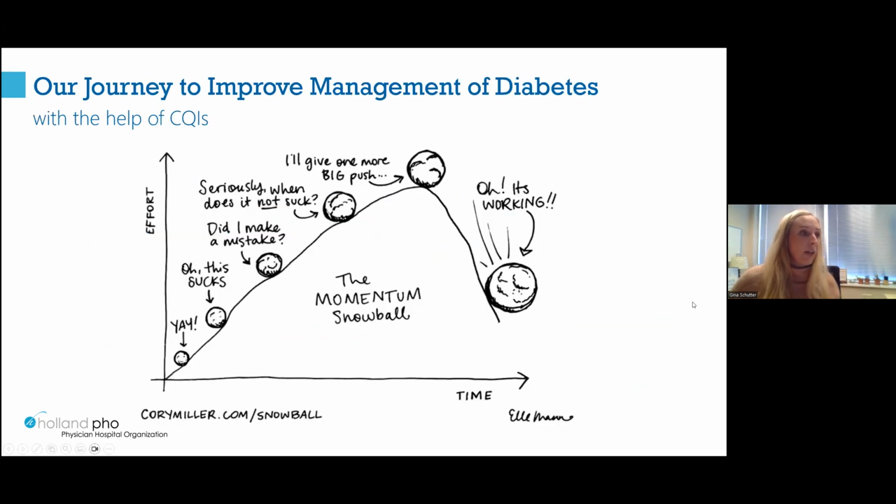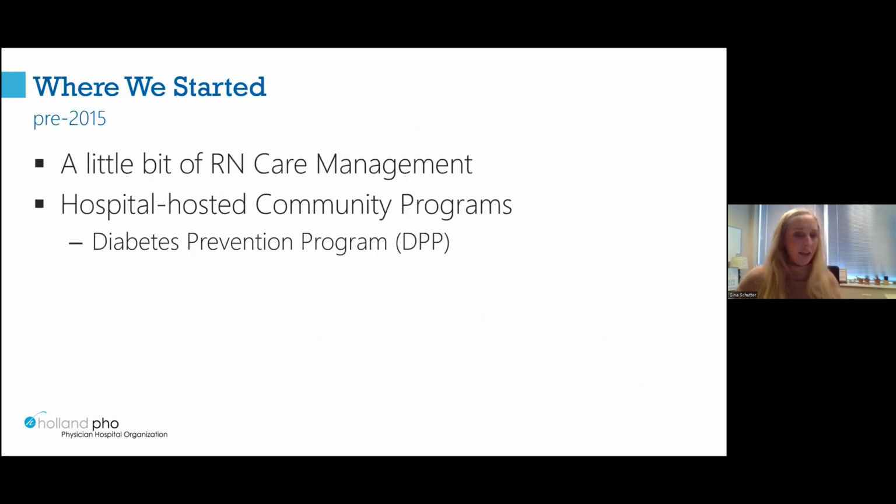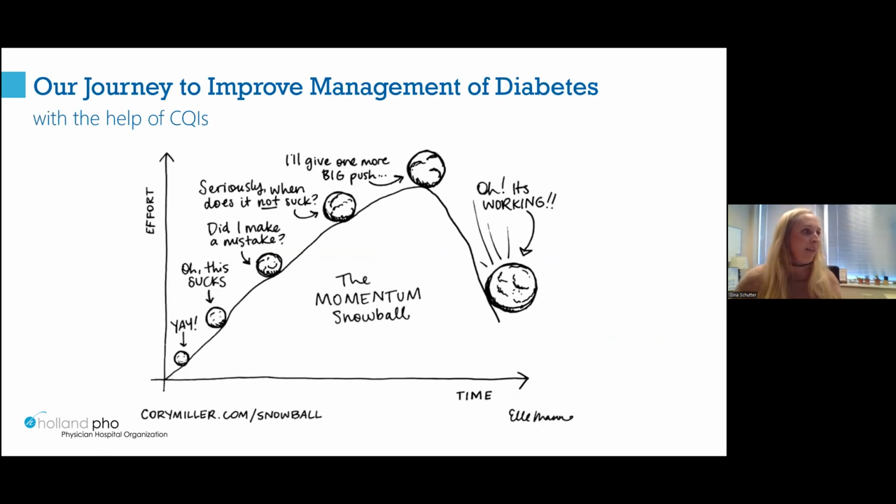What it's going to look like is a chronological journey. The rest of my slides are going to start in 2015 and go to current day. It seems at first glance like CQI after CQI after CQI, like a domino effect, but that is not the case. Indeed, it is more like a giant snowball. Our journey really looks more like this.